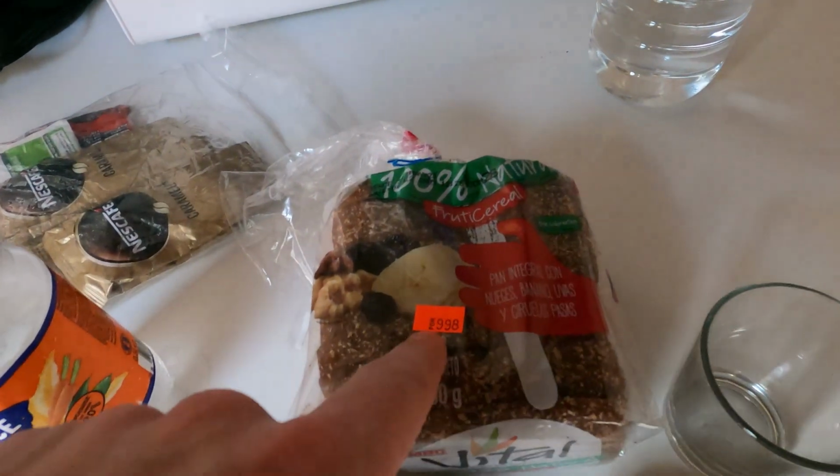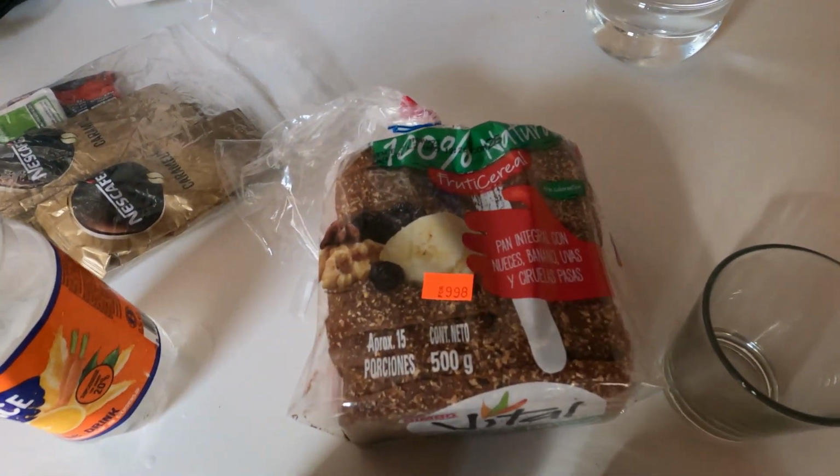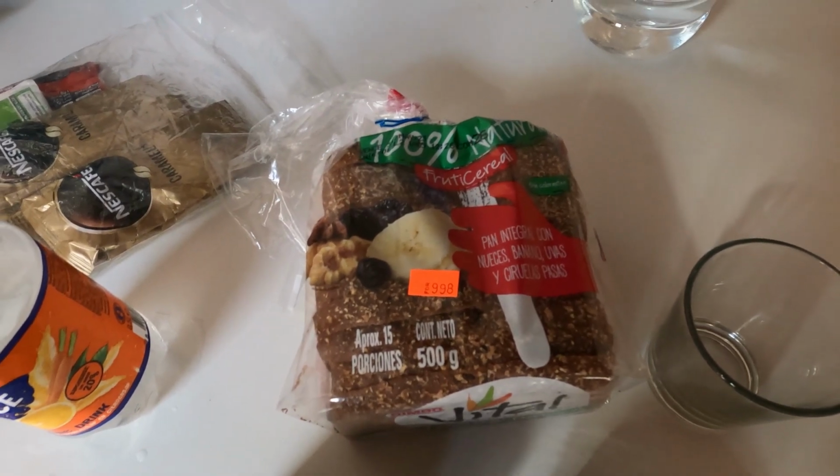The currency here is the Aruban florin, but US dollar is also widely accepted, which is why I said earlier I pay about $61 per night. That's US dollars. And obviously if you want to get to pound sterling, 1 Aruban florin is approximately 45 pennies, so you roughly divide by 2 to get the UK price.